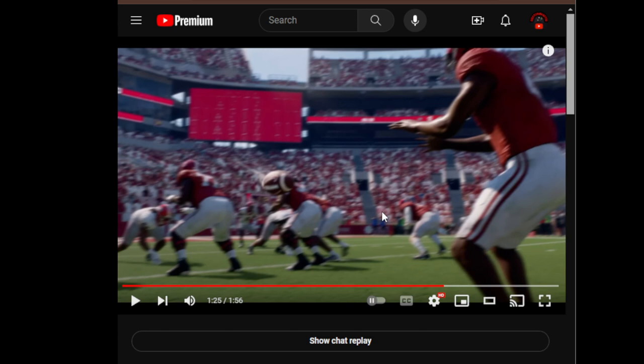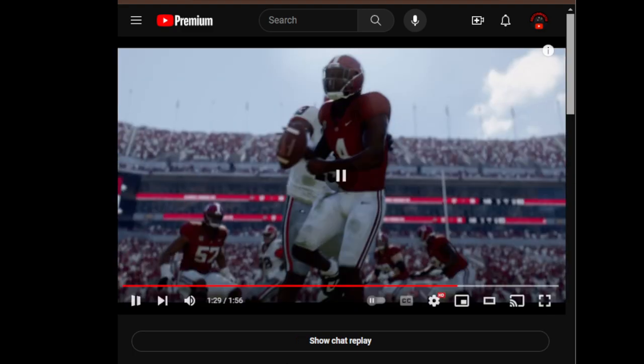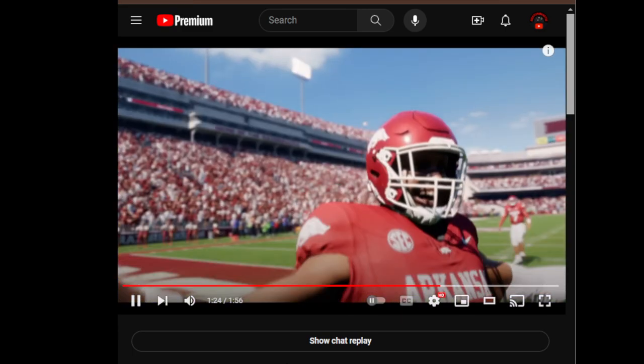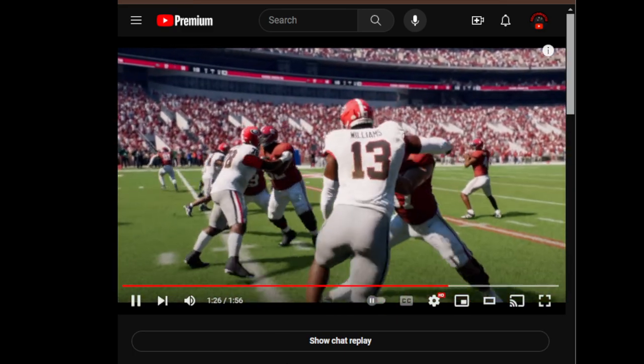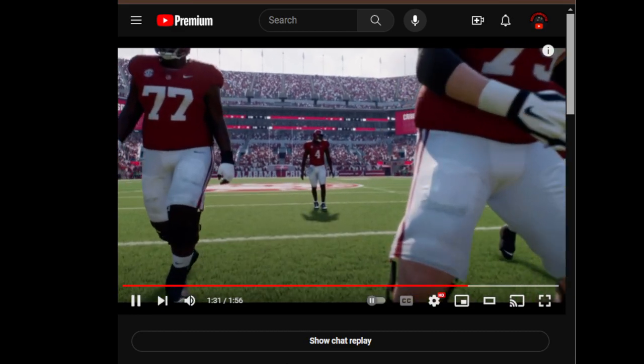thought of the final play of the Rose Bowl between Michigan and Alabama this past January, where he gets hit on the last play of the game. So I'm going to let that play out. But it is the same animation, sadly, as Madden, but it's a big ruthless hit that you don't see very often. And then you see Alabama's offense regain their composure.